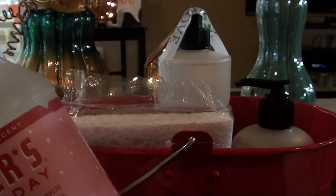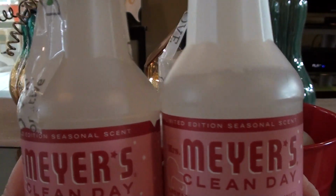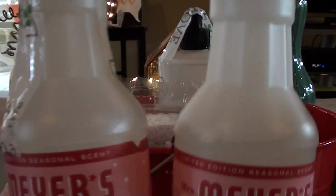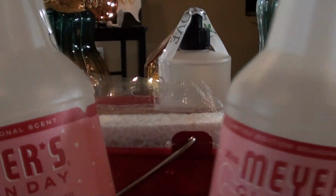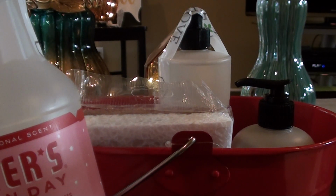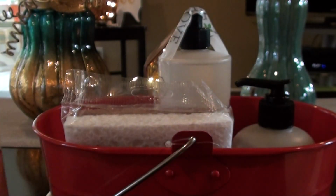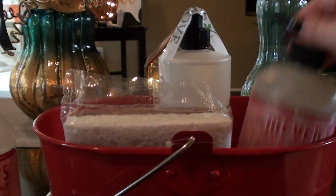I already have a bottle. I've been using it like crazy, so you can see I've only had it a week, and you can see how much I've used because I've just been spraying the hell out of everything. I love her multi-surface cleaners just to clean my counters off at the end of the night. So you get that, or whatever scent you would like.